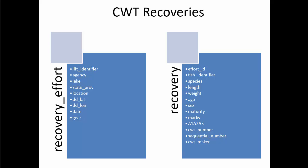If anybody compiles the data for the Lamprey wounding submission, you should recognize this. This is directly analogous, and actually the field report is identical to the Lamprey submission, although the tables are named like years and biodata in the Lamprey submission.